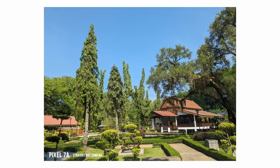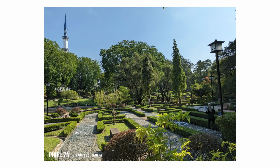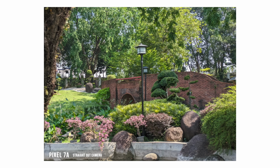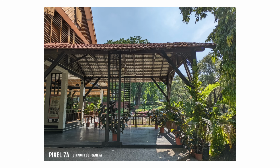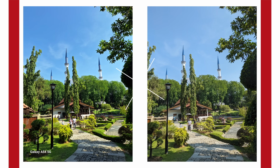So naturally, I shot a couple of photos. I'm going to show them on the screen for you guys. And I'm also going to put a very quick side-by-side comparison with the Galaxy A54 just to show you what I mean by very saturated photos, because the Galaxy A54 really makes its photos pop.